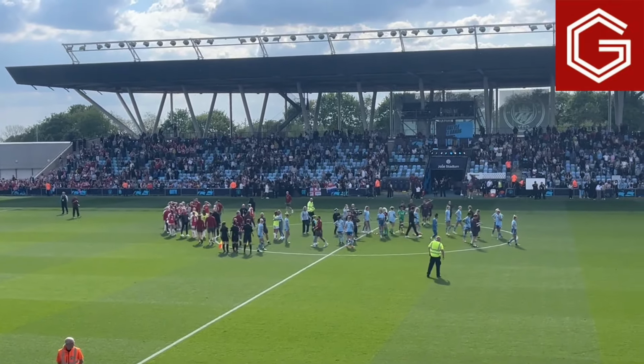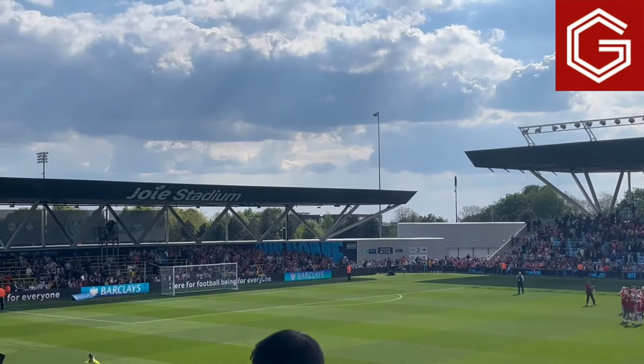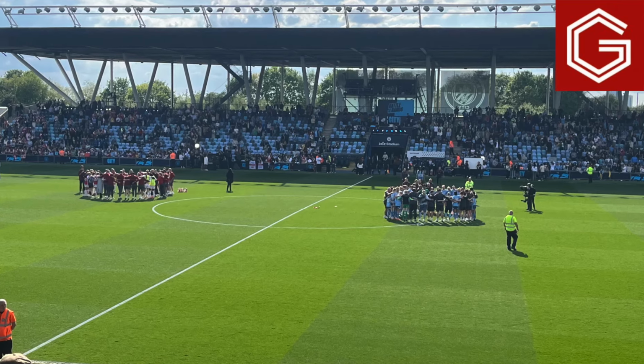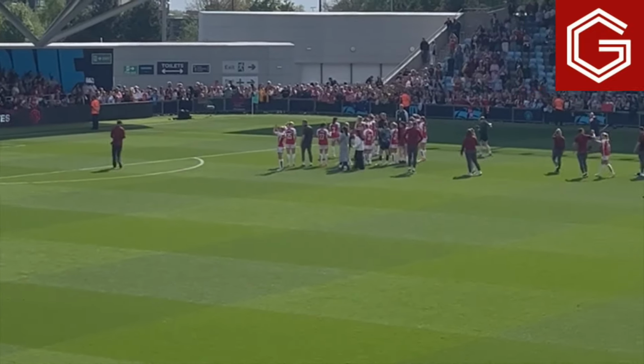Normally at full time I'll be rushing to get those player ratings out, and that's certainly what I did on Sunday. It would then be a case of going to the post-match press conferences, but this day was a little different. We were celebrating a real legend of the women's game, someone who had played for both Arsenal and Manchester City, and of course captaining the Lionesses in Steph Houghton.